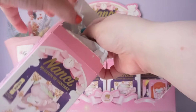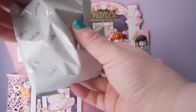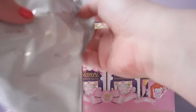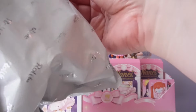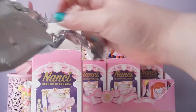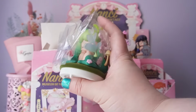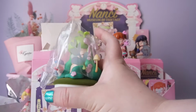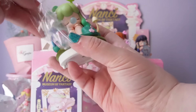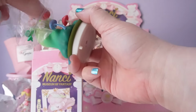This one is really heavy compared to what we've had so far. So whatever figure we have inside of here, I think you could probably guess it at the store pretty easily if you bought these in person. All right, let's see. And it's definitely the plant one. I could feel the flocking right away for this one. And let's just remove the plastic for our cute little mushrooms.